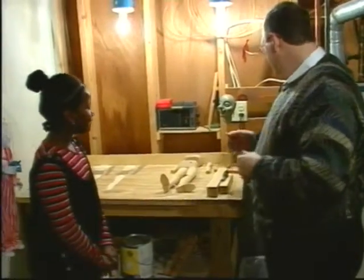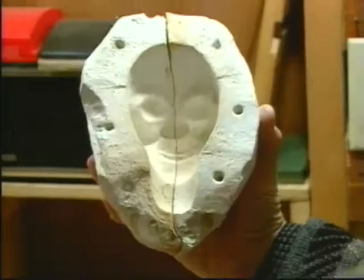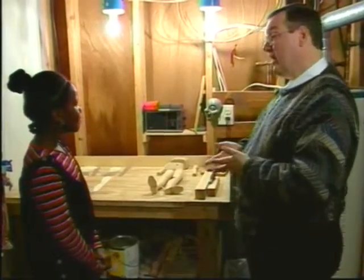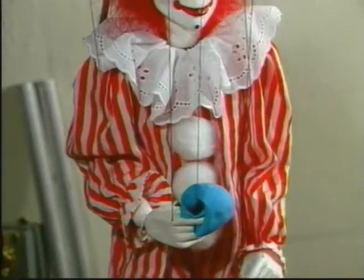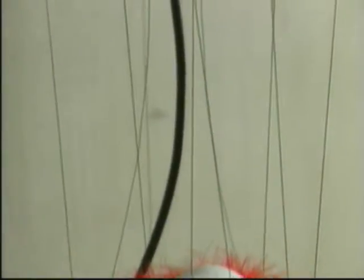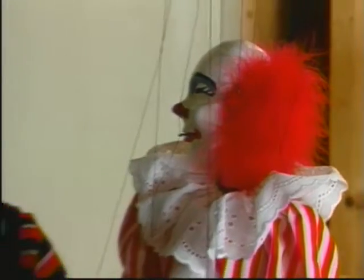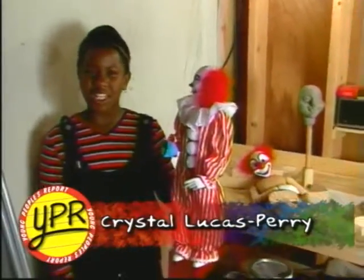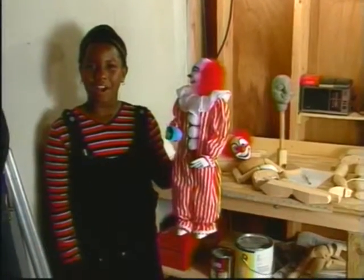The next thing I do is model a head in clay. Then I have to use plaster to make a mold, and I pour rubber in the mold, and when it pops out, I've got a head that only needs paint. After that, a custom-fitted costume is made for the marionette. Then strings are added so it can be controlled. As you can see, making a marionette is just as much an art as performing with one. And no two are ever alike. In Flint, I'm Krista Lucas Perry, reporting for YPR.